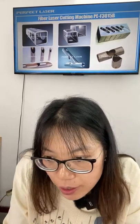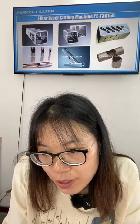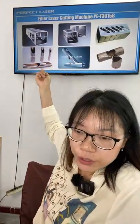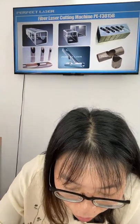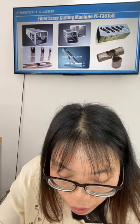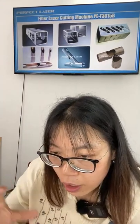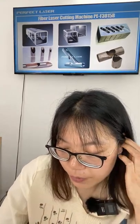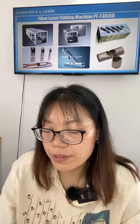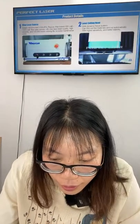You can see the first one, the square tube. Yes, this machine can also cut square tube. The third one is also a square tube. This machine can do it. The second line is the round tube, round tube to cut holes and cut different shapes. This machine can meet all of these.